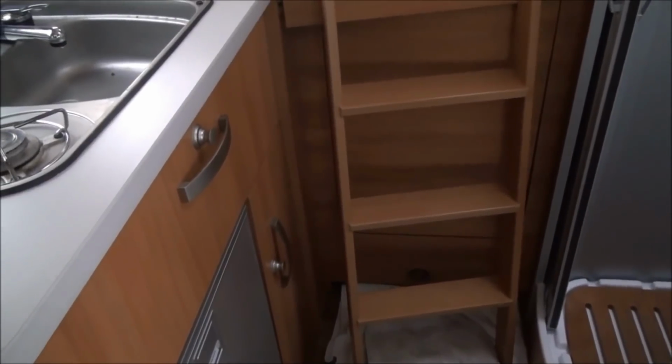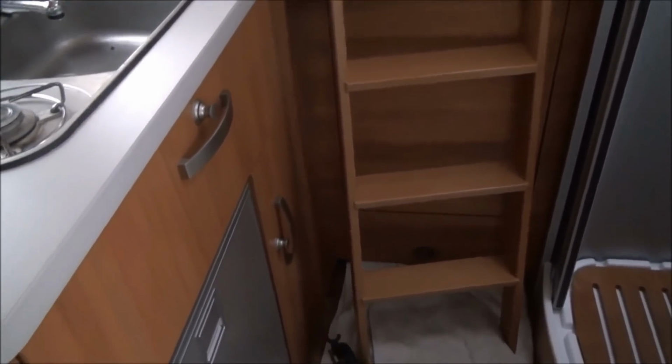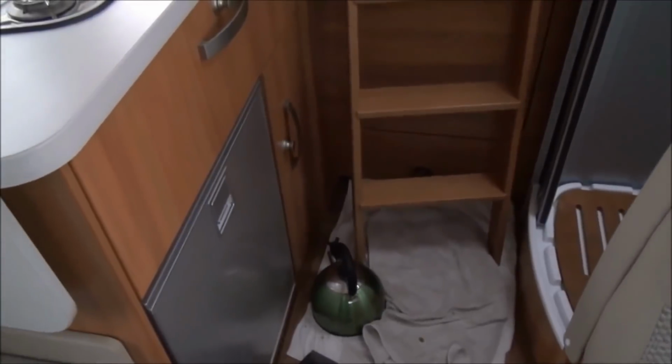The old system of lighting consumed a lot of power, whereas with LED you just can't notice it. I don't notice it at all. I leave the lights on at night, and when I'm out of things, I just don't notice it.